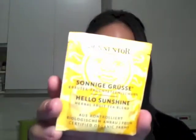Oh, I'm so excited! So I am going to steep this guy, because I've never had this before, and I'll come back with my initial impressions in a moment. So it's been about 6 minutes, and the package said 5 to 10 minutes to steep. Well, it didn't actually say it. It's more of a picture, really. And I am ready now to taste this tea called Hello Sunshine Fruit Blend.